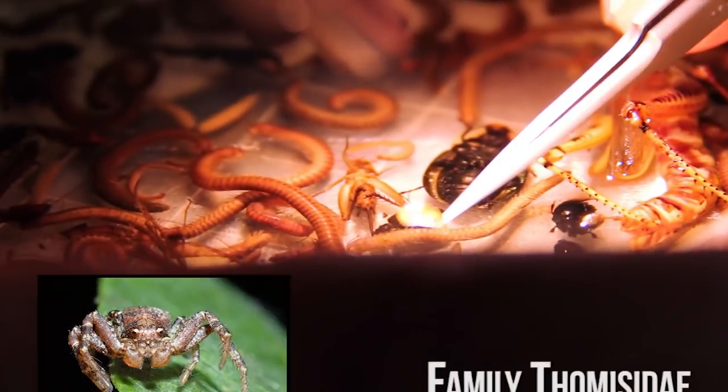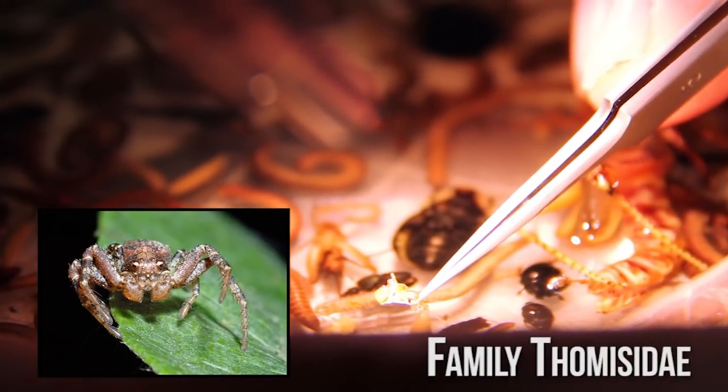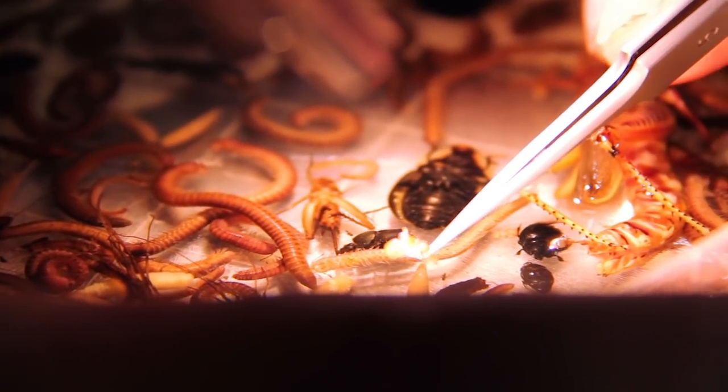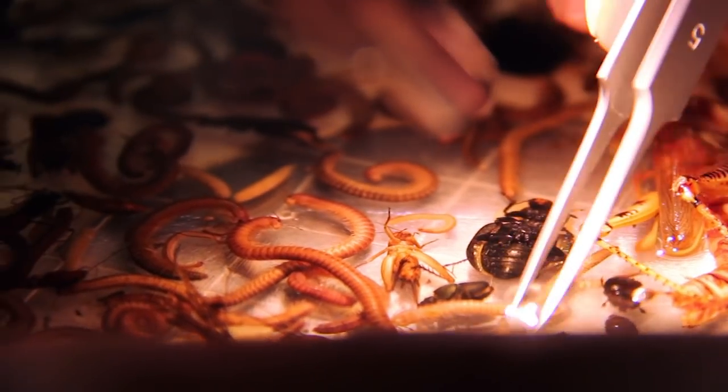This is a thomisid or a crab spider, and these are little spiders that can move forwards, backwards, and sideways. Crab spiders are the only spiders that can move in all four directions like that. How do other spiders move? Either forwards or backwards. Oh.